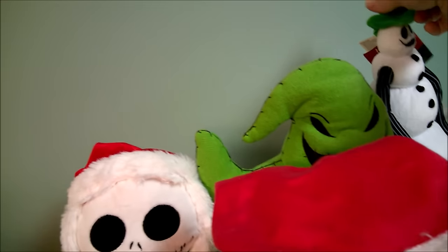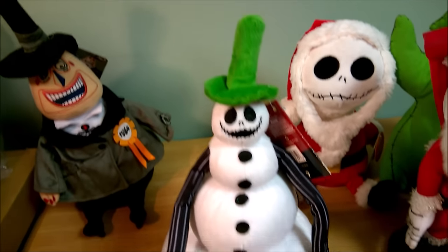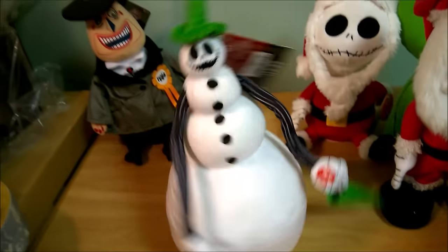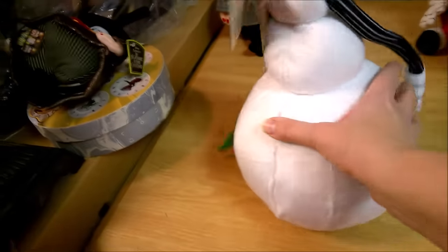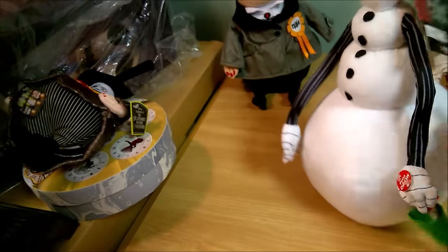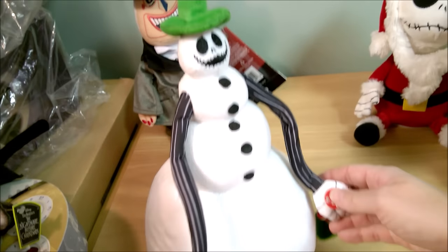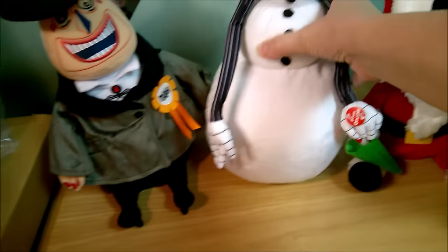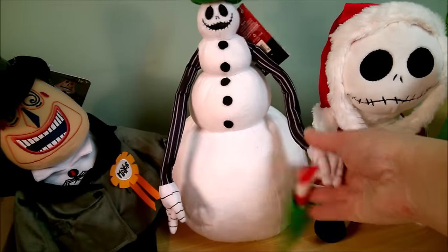Let's see. We haven't done Snowman Jack, who I also think plays What's This, so let's find out. And he spins around. He actually moves around a lot. I think he goes back and forth. So he moves around quite a bit. It's very cute. He's got his umbrella.